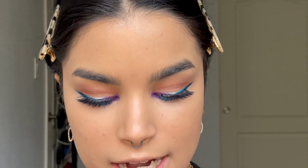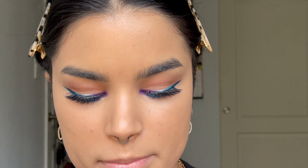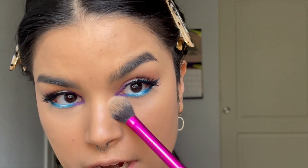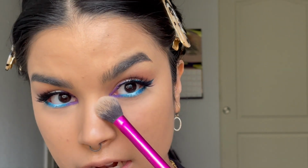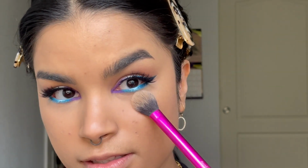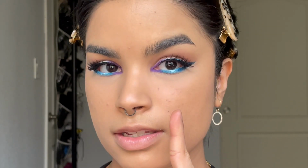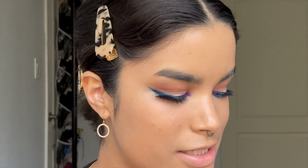Next is powder. I'm literally taking the tiniest little bit of my Cherry Blossom powder because my skin is already naturally very dry, so I only take the tiniest little bit underneath the eyes and really only on the inside corner, so you can see the difference between unset and set.